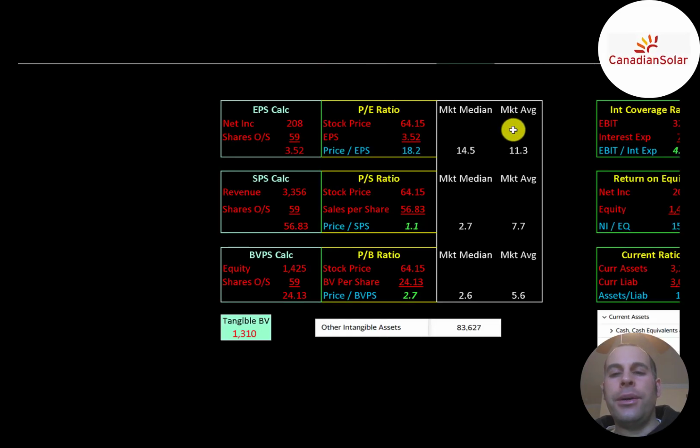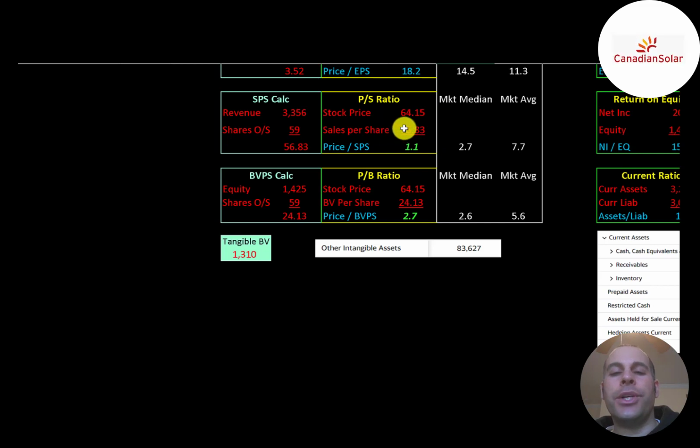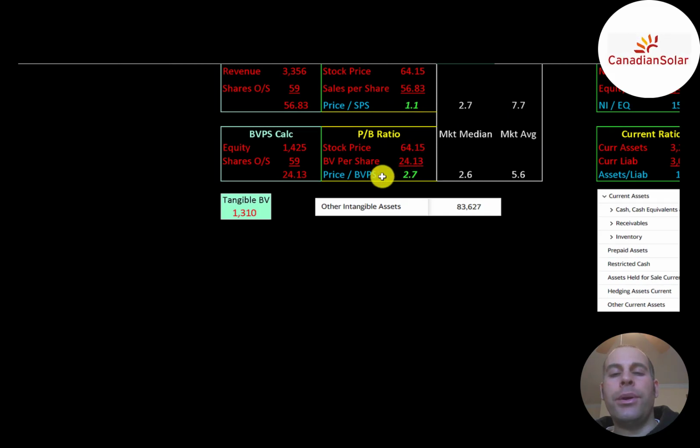Let's look at their financial ratios. The average PE in the market's 11.3, the median is 14.5. PE is stock price over earnings per share. To calculate earnings per share, that's net income over shares outstanding. They're at 18.2, so investors are paying $18 for $1 of earnings. Price to sales is stock price over sales per share. They're at 1.1, much better than the median and average. Price to book is stock price over book value per share. They're at 2.7. That's pretty close to the market median. And the way you calculate book value per share, it's equity over shares outstanding. Equity is assets minus liabilities on the balance sheet, and they have $1.4 billion of equity. $1.3 billion of tangible equity, since they have $83 million of other intangible assets on their balance sheet.